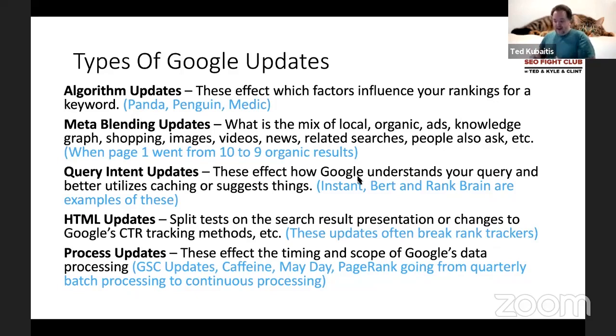There are meta blending updates, because a lot of people still don't understand that Google is a meta search engine. They're actually multiple search engines, and they're blending the results for your keyword search together, and they can alter the mix of those outputs. Some of what they're mixing is local, organic, ad search, knowledge graph, shopping, image, videos, news, related search, people also ask, and other things.